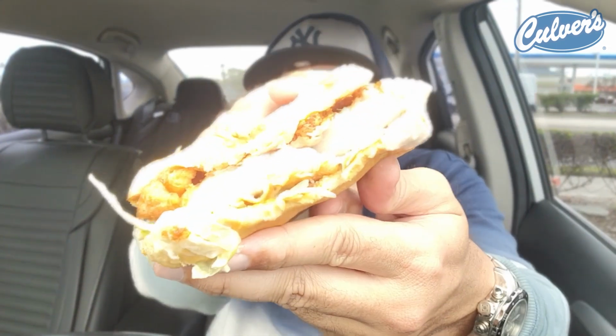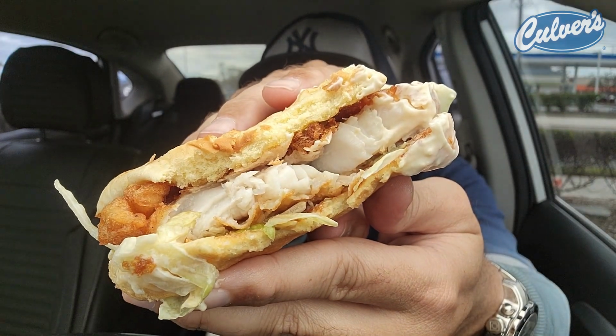But look, oh my goodness. Have I showed you that? Look at this cross section before I lose any of this. Look at that flaky white meat fish. I'll clean off in a minute.